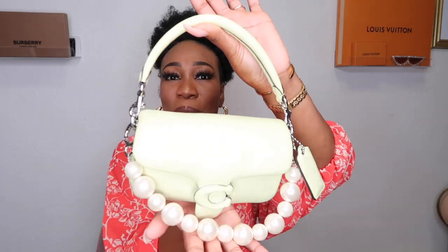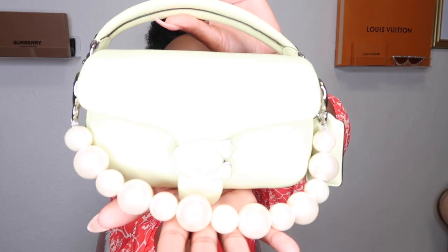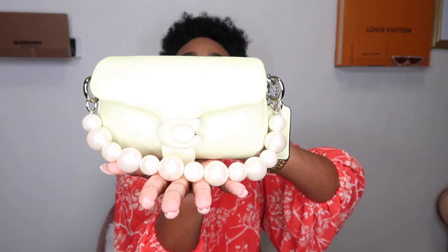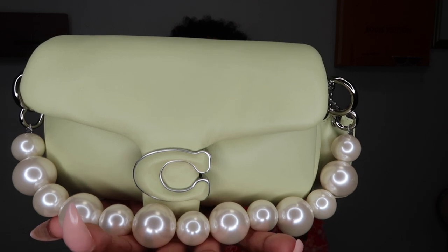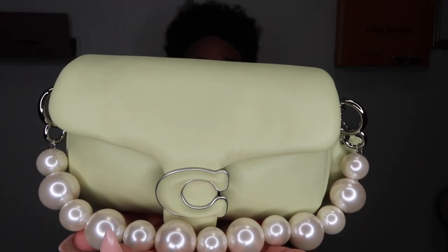Like, oh my God. And I got it in the pale green. The camera is not picking it up. Come to mama. Yes, there you go. So that is the color right there.